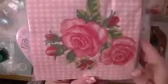Cool. All right, so first off, I love to decoupage with napkins. And look at how cool these napkins are. I hope you can see them. This is like a gingham with beautiful red roses.